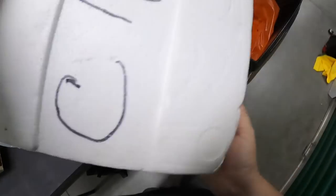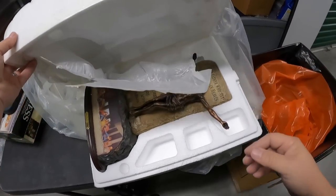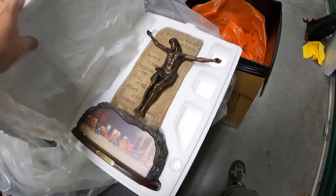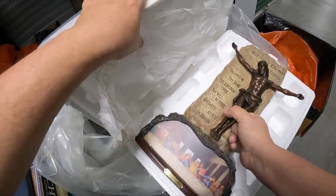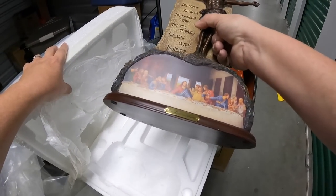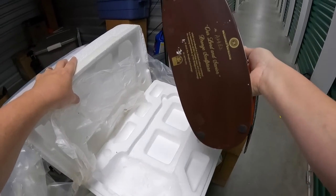Cross. Okay, let's see. Maybe it's a nice crucifix or something. Ooh, that is nice. Look at that. Very nice piece.